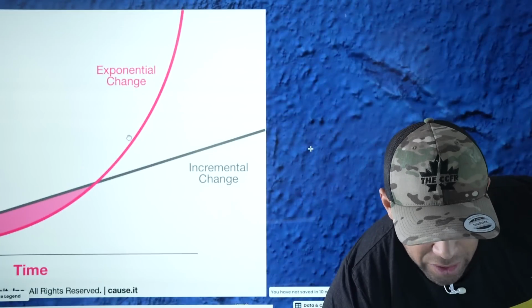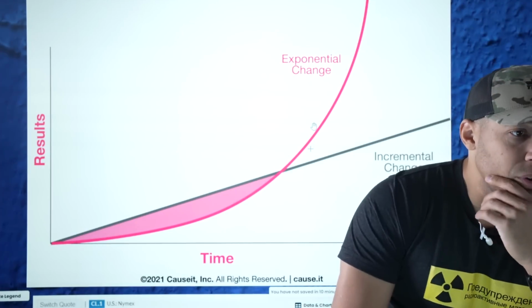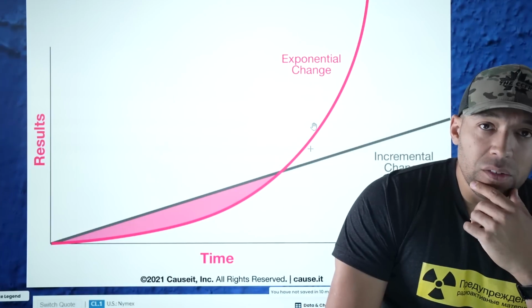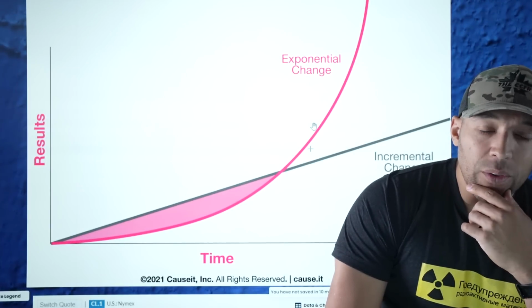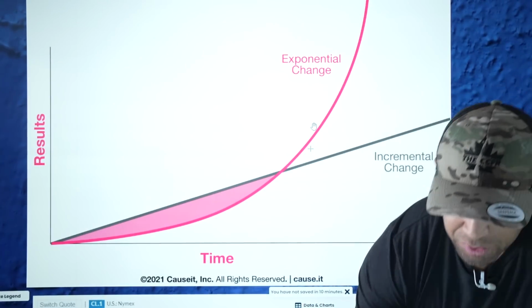What is that old saying? I think it was Lenin who said this, and people are going to call me a communist because I quoted Lenin. But it was Lenin who said, you can have decades where there is almost no change, and then you can have a day where there's decades of change. And this is the exponential function of these types of events.